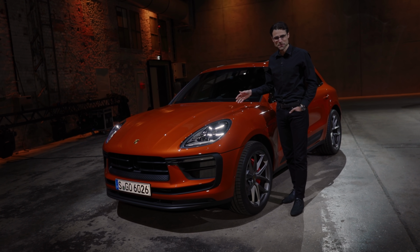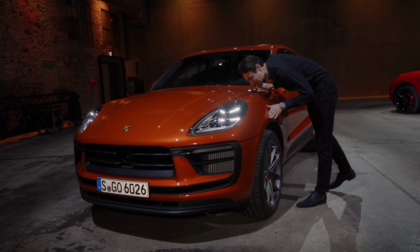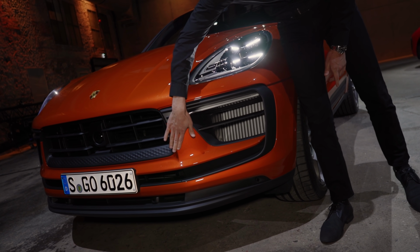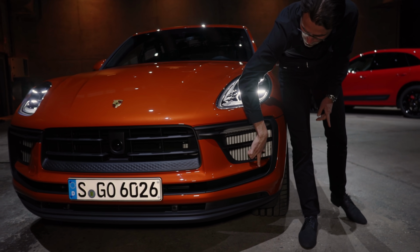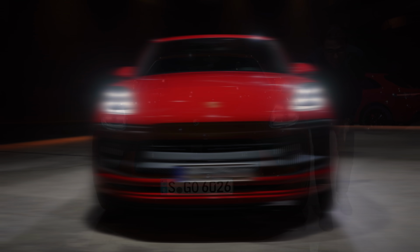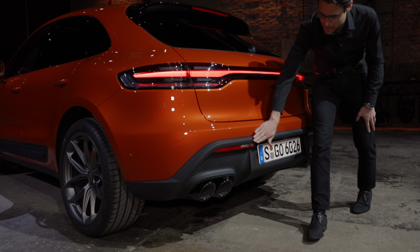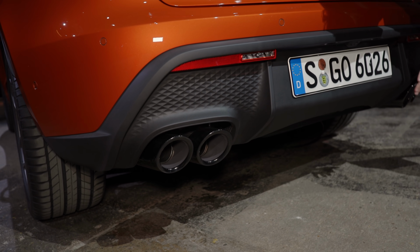And this is the Macan S from the front in a new color, papaya. Really tasty, right? So you can see, very interesting, that here this middle part is painted in vehicle color, whereas the GTS is all blacked out in this area here. But at the rear, it's completely different, because the Macan S here at the rear has this black diffuser style. Here, this part, all in black and also completely redesigned.